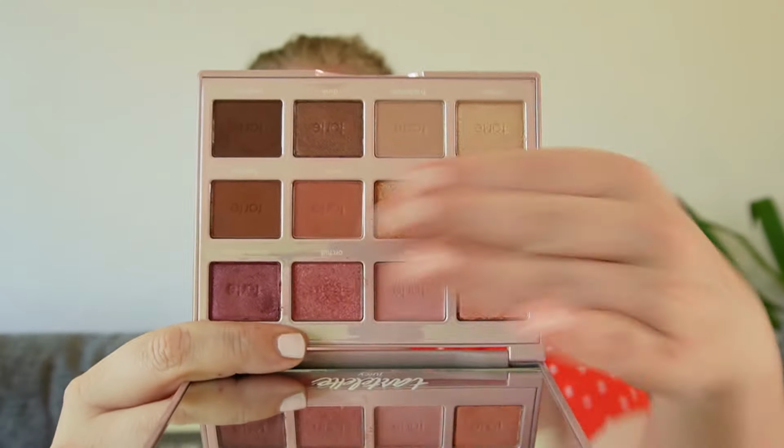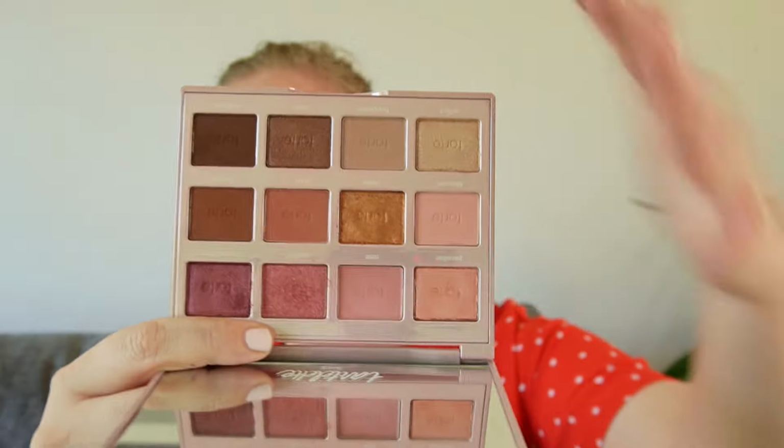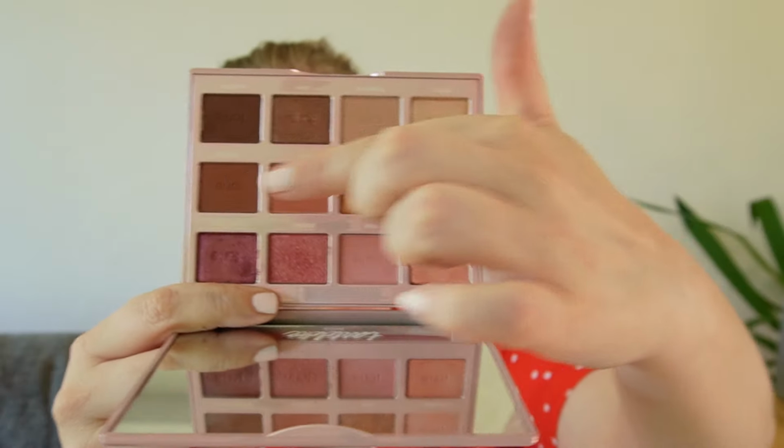The other rosy tone palette from Tarte is the Juicy palette. Another one where I was like, should I put this with my warm tone palettes? Should I put it here? And I decided to put it here because essentially I feel that this entire top row makes it perfect for this video. And even though it's warm tones, it is warmer rosy tones. That's at least the way it reads to me and how it reads on my skin.